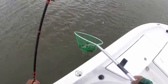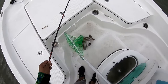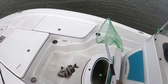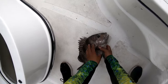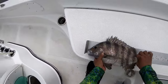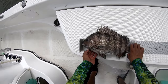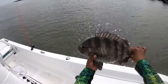There we go. Look at that. Big girl. All right, let me get the pliers, get the hook out of the mouth, and measure her. All right. We call it 18. It's right on it. Look at that, 18 inches.